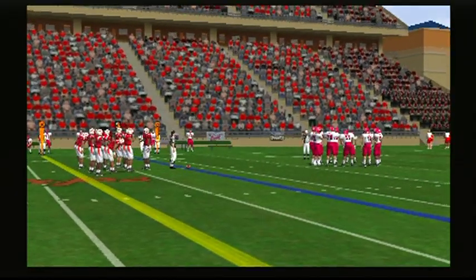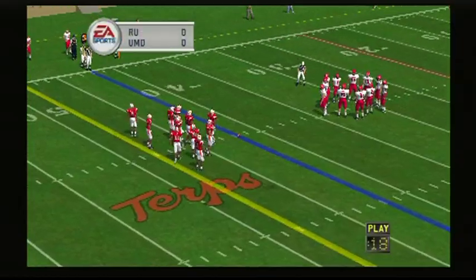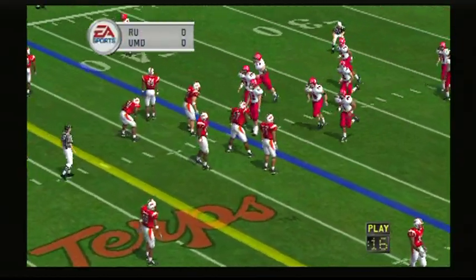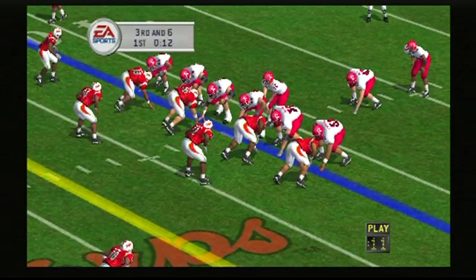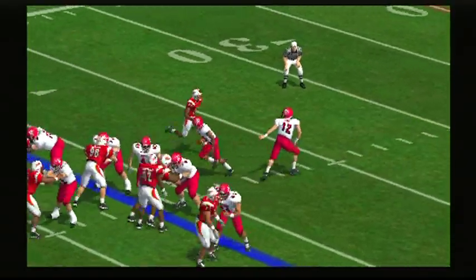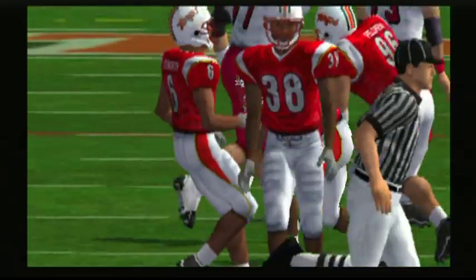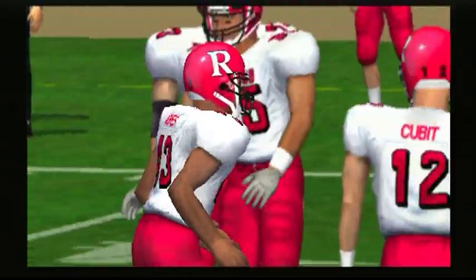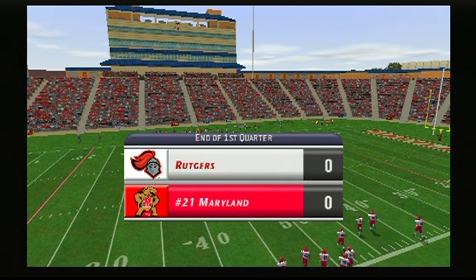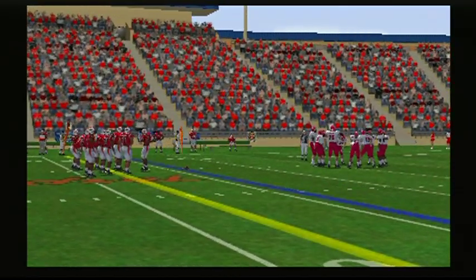Third and six. Ball on the 42-yard line. The Scarlet Knights go with the I formation. Handoff up the middle. Shakes off a tackle. Henderson brings him down at the 44. They don't pick up the first on that play. Brad, that defense is saying, not so fast, my friend. You're not going to run that ball that easy. And so we've reached the end of quarter number one, and we're all tied up. We are ready to start quarter number two.